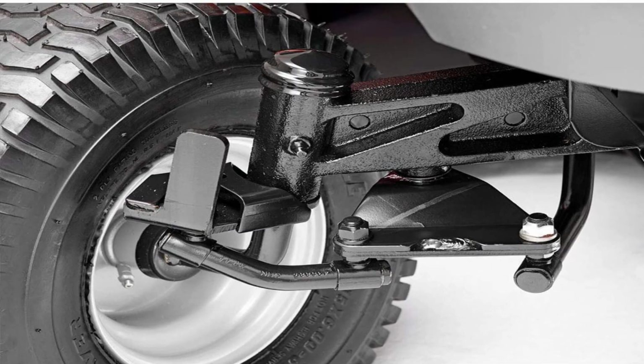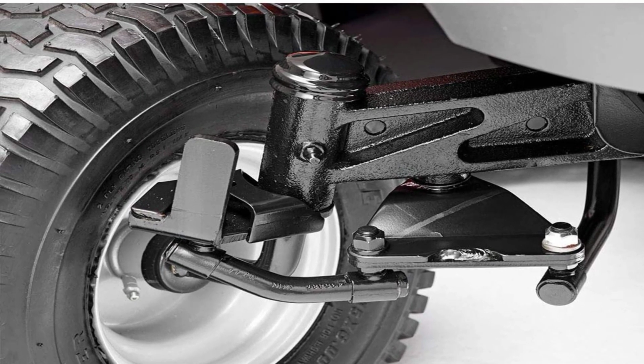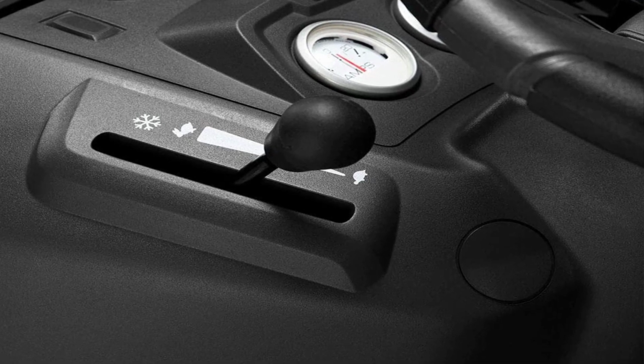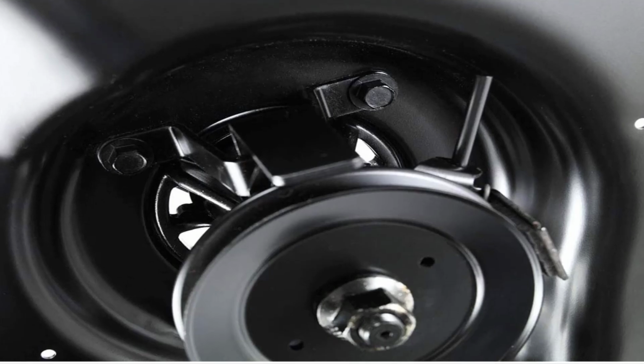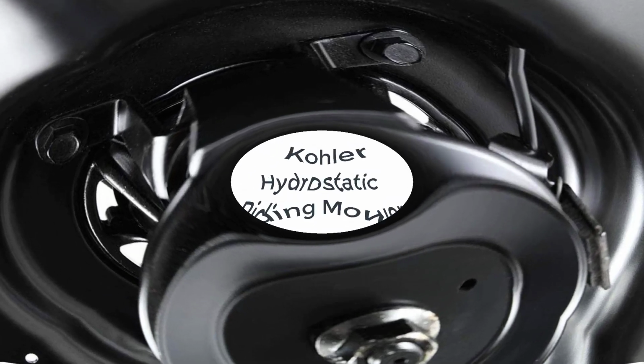For more convenience, the YTA24V48 has an electric clutch and a spring-assisted deck lift lever that makes raising or lowering the mower deck easier. It also has cruise control for mowing large lawns and a tight turn radius for maneuvering around obstacles.